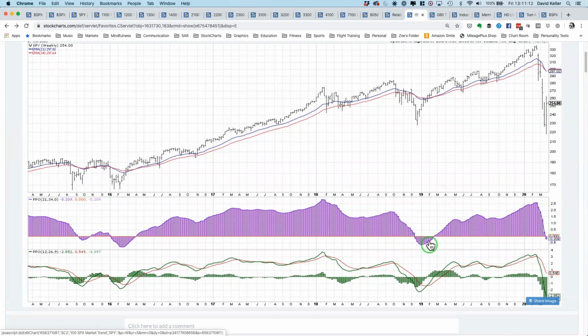The last time it was in that configuration was the December 18 to February 19 period, which ended up obviously recovering, and that turned positive a couple months later.